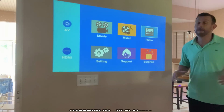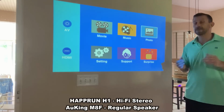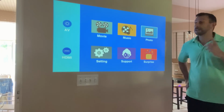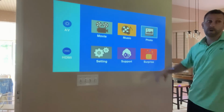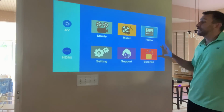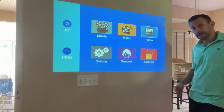Now, hard to tell on here, but when you compare side to side, this one has a much better speaker. So you're going to get better quality sound, and everybody always seems to say that with projectors you have to be careful that you get one with a good speaker so you can actually hear people talk. So great quality here. Now, easy to control remote, and this is really fantastic. It's got the AV input or the HDMI input.